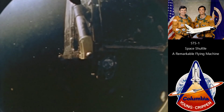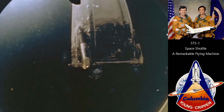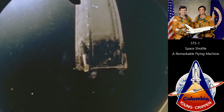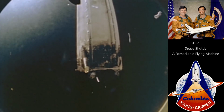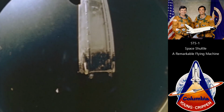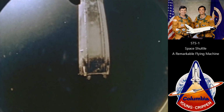The external tank has just been jettisoned and is now falling away from the shuttle back toward Earth. The tank will break up as planned over the Indian Ocean when it comes into contact with the atmosphere. Shortly, by firing the OMS, Orbital Maneuvering System engines, Columbia will achieve orbit.